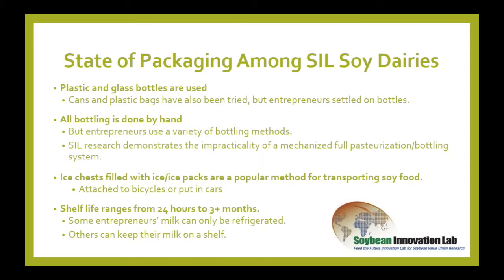Finally, there is quite a range of shelf lives among the foods produced by our entrepreneurs. Some of their foods have a shelf life of 24 hours. Some last up to 2 weeks in the fridge. Some last over 3 months in a fridge. Some of our entrepreneurs have also found ways to keep their soy foods good on the shelf without refrigeration.